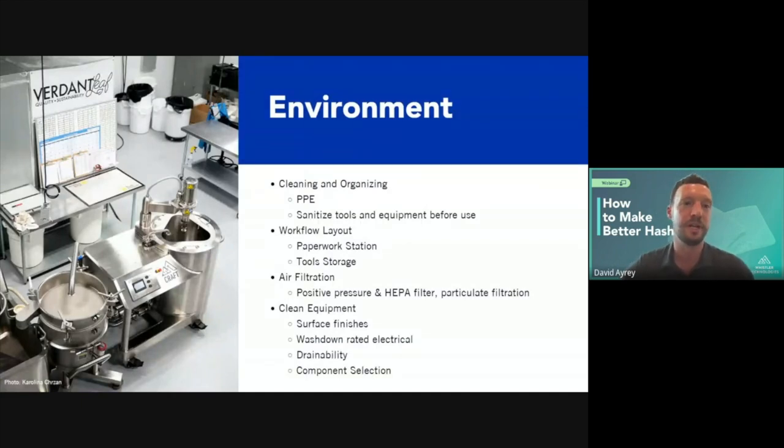For those of you who are in a more commercial setting, we obviously always recommend stainless steel. It's really important though to note that not all stainless steel was created equally. It is a really common misconception that stainless steel doesn't rust, and unfortunately that isn't the case.